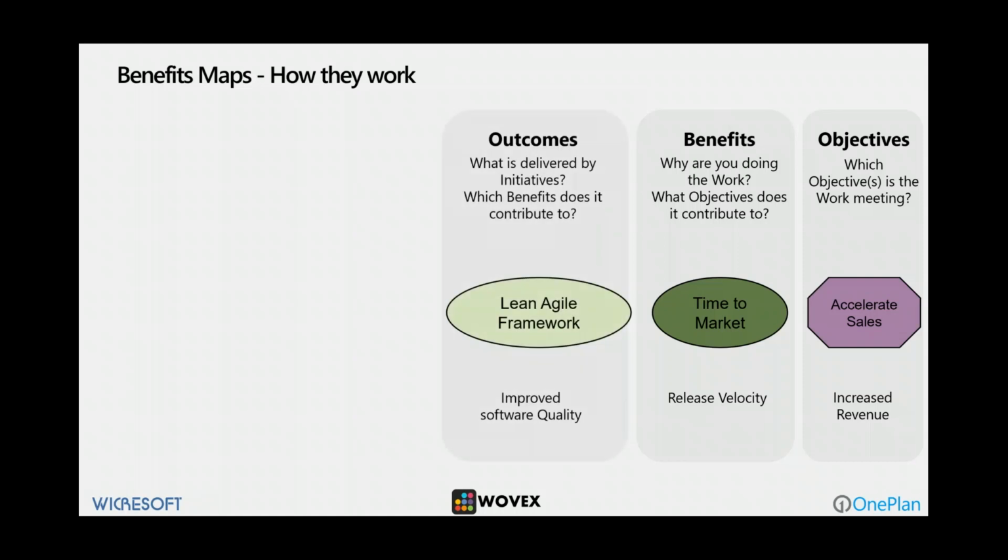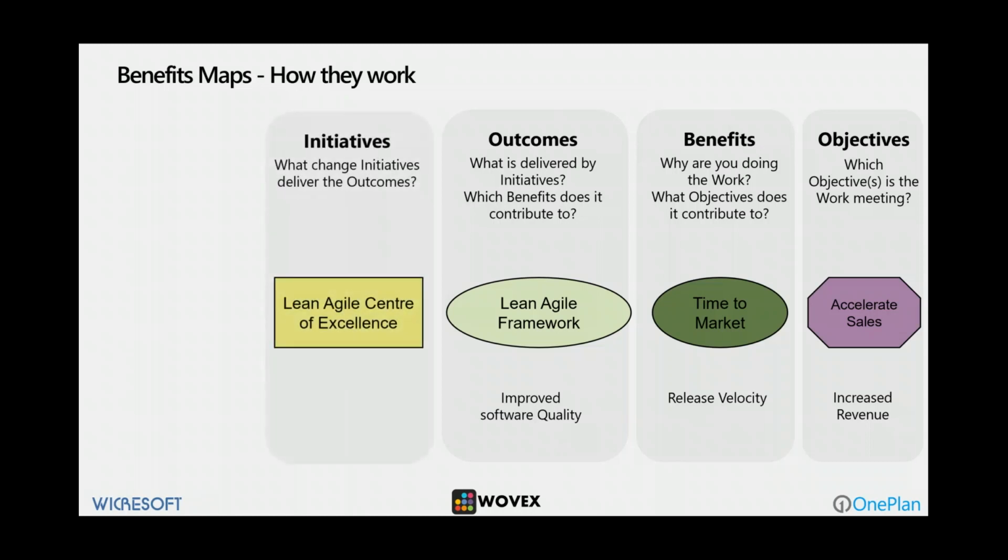Working to the left, okay, what is it that we need to do? What do we need to achieve? And so that might be our Lean Agile framework. And one of the outcomes of that we can expect is improved software quality, so there's far less rework, so it increases our velocities, so we increase the revenue of the business.